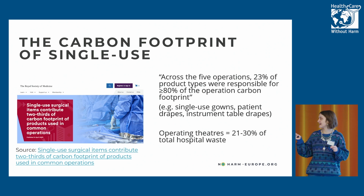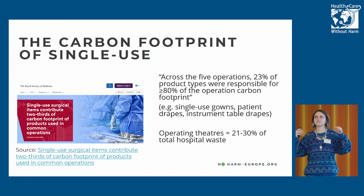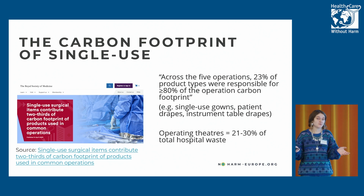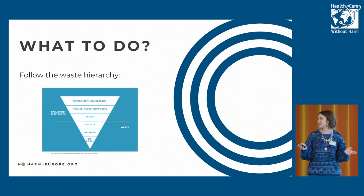And this is just a study that was done quite recently, I think maybe in spring this year. This was looking at the operating theaters in particular. And operating theaters, I think, are the part of the hospital that creates the most waste. From 21 to 30% of the total hospital waste might come from operating theaters.